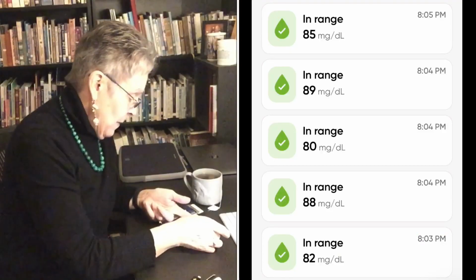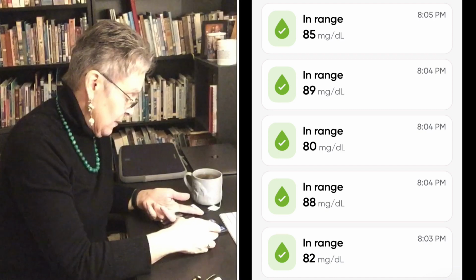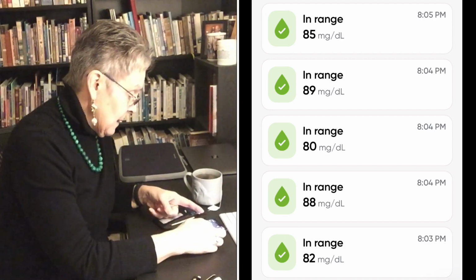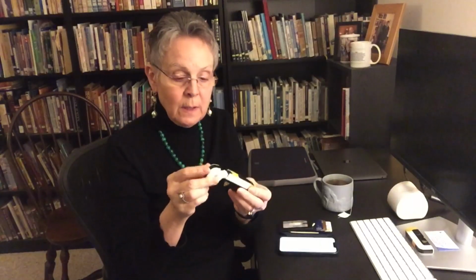And I'll open the logbook, and let me take a screenshot of these 5 numbers so you'd be able to see them for yourself on screen. And there we go. So I'll put my Dario back together. The meter goes back in here. Click it down, put the cap back on. And there's my special weight loss and wellness tool.